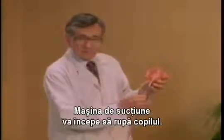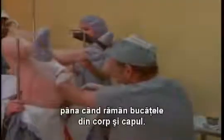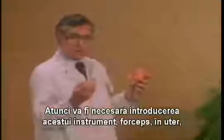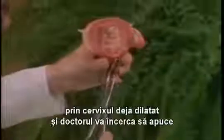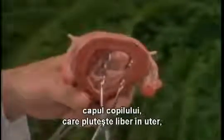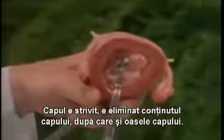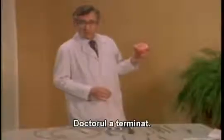The suction tip will begin to tear the child apart. The pieces of the body are torn away, one by one, until finally all that remains are shards of the body and the head itself. The head will be too large to come through this instrument itself. This will necessitate the introduction of this instrument, called a polyp forceps, into the uterus through the already dilated cervix, and the abortionist will then attempt to grasp the free-floating head of the child in the uterus between the rings of this instrument. The head is then crushed, the contents of the head removed, and finally the bones of the head. And the abortion is then effectively at an end.